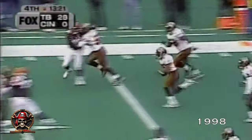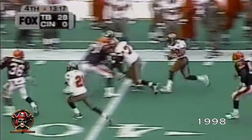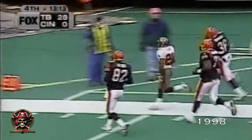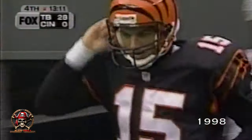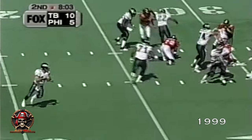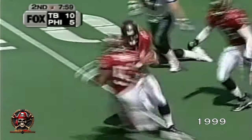To the 10, to the 15. Rodney Barber to the 20. Barber to the 30. Barber on his feet to the 40. Barber to the 45, to the 50. Barber's run out of bounds at the Cincinnati Bengals 44-yard line. Rodney. Aspect of it. Third and a long one. The play fake. Peterson looking. And he throws, deflected, intercepted by John Lynch.